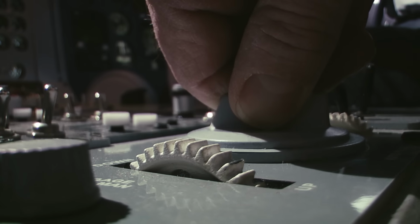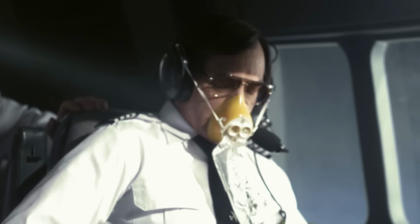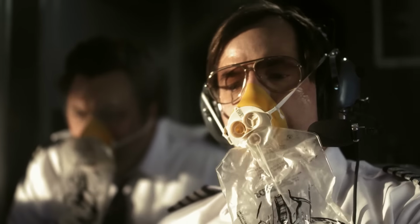But the plane goes into a rapid rolling turn. The autopilot's lateral control must also be damaged. It scared the living crap out of all of us. Gibson has no way of steering his airplane. The crew and passengers are heading straight out to sea.